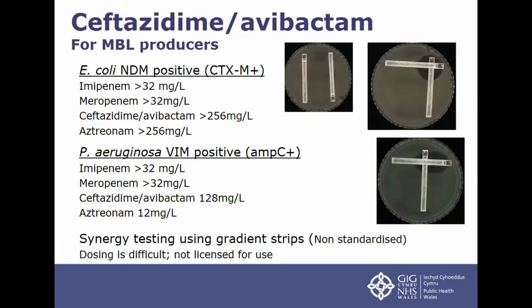Now, it's very important to say that synergy testing using gradient strips is a non-standardized method, and it shouldn't really be used very easily. But sometimes if medics are looking for a little bit of comfort with regards to a very difficult patient, then this can be done. It is also important to say that dosing ceftazidime-avibactam and aztreonam in the patient can be difficult as well. Currently this isn't licensed, and some trials are going on.